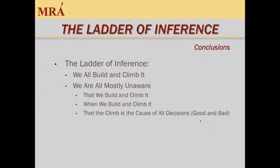What else are we unaware of? The ladder is the cause of all decisions. This ladder is how we arrive at decisions, good and bad. And, of course, this is how we take actions, both good and bad.